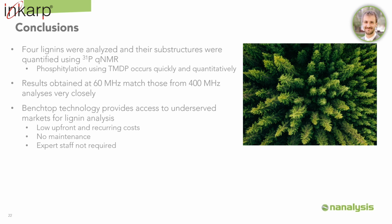Our vision is truly one where it becomes possible to develop methods on high field instruments, like this one for the phosphorylated lignin analysis, and implement them at the benchtop level to help industries leverage the power of NMR without many of the requirements of the traditional systems.